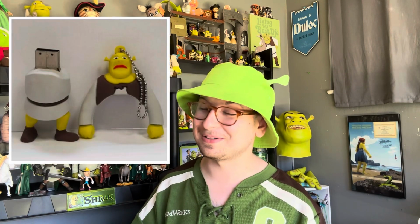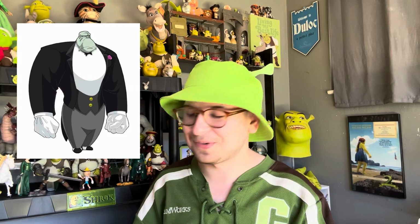Okay, moving on. Here is the Shrek USB Stick. Oh my, he's all angry. He's all like tough looking. He kind of looks like that big bodyguard from Cats Don't Dance.